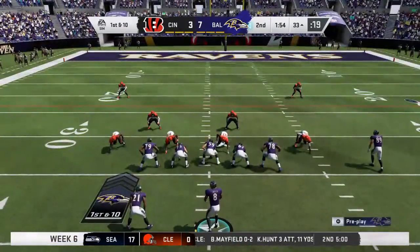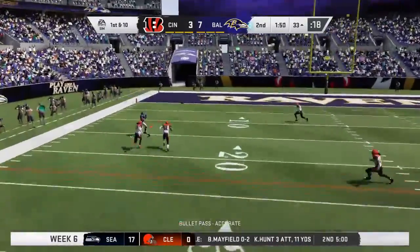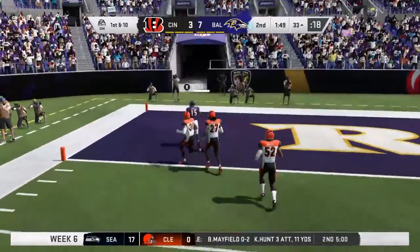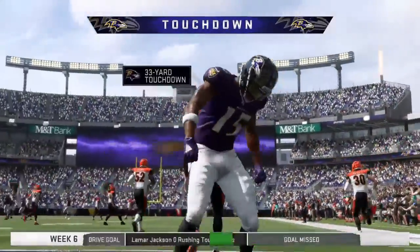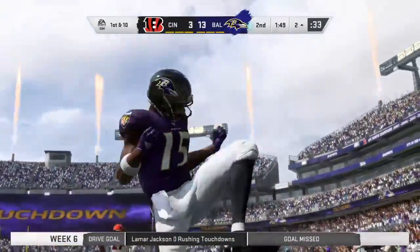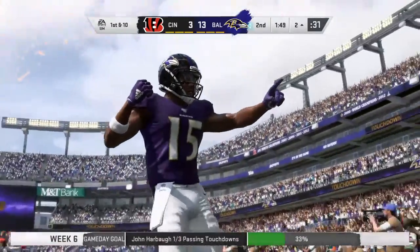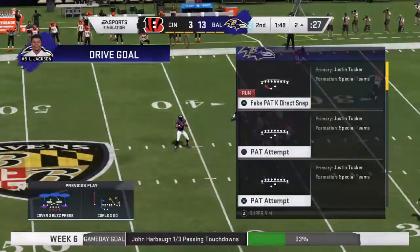From the gun, it's Jackson. This will be caught by Brown. And all the way in for a Ravens touchdown. Hollywood Marquise Brown. His second touchdown on the season as the Ravens push further out in front.